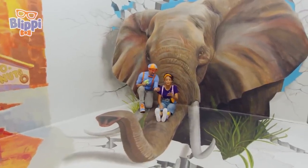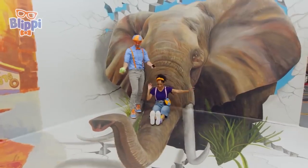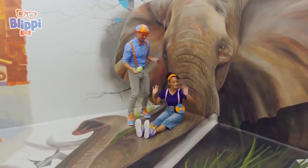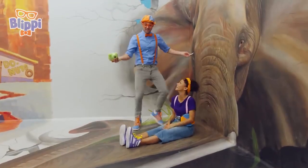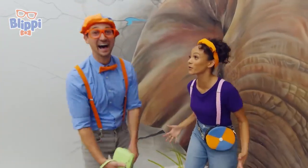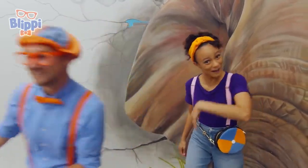Wow, it really looks like I'm sitting on an elephant trunk. I know, and it looks like I'm standing right now on the elephant tusk. Yeah, but if you come over this way, you will see I'm just sitting on the floor. And I'm just standing on the floor. That's called an illusion. Yeah, this place is so cool. Should we go explore some more? Yeah, let's go. Come on.